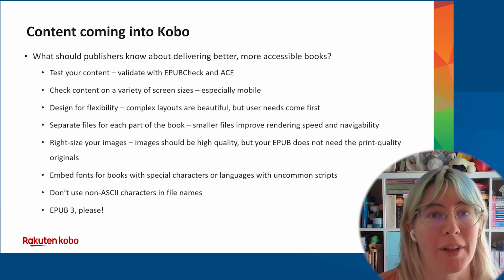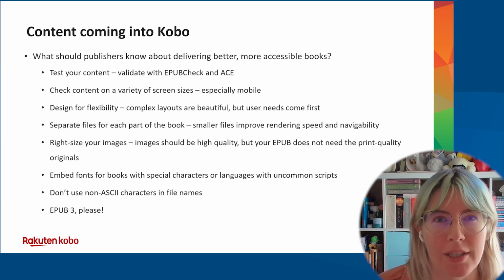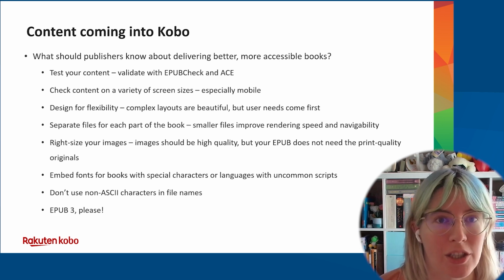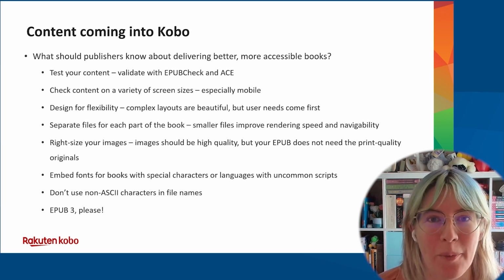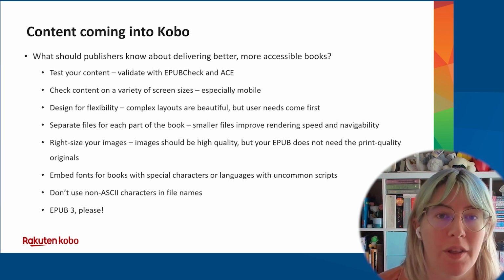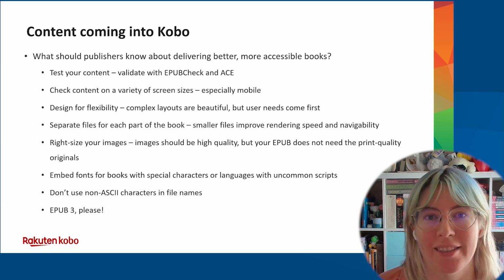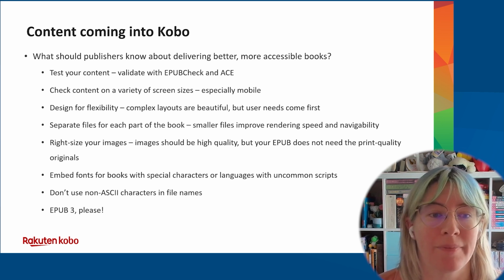We recommend that you design for flexibility. Make sure that any formatting or design that you're putting into your books, as beautiful as it might look on your computer screen, is going to look just as good on an iPhone mini with the font size bumped up 20%. So many users adjust their font settings when they read books to make them more comfortable and usable for them. We don't want to lose the usability of the book because of really strict formatting or formatting that doesn't take into account these differences.